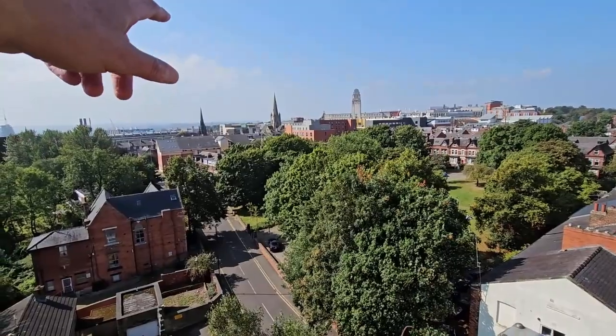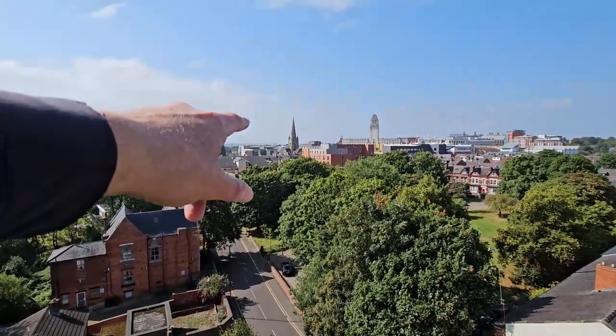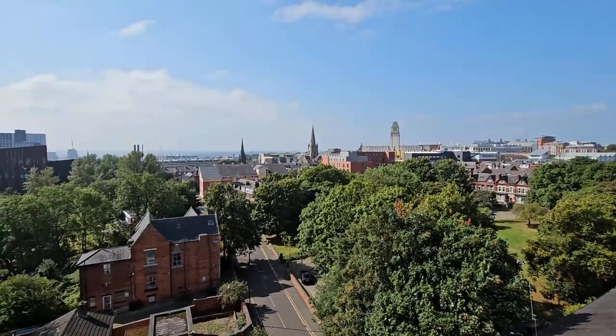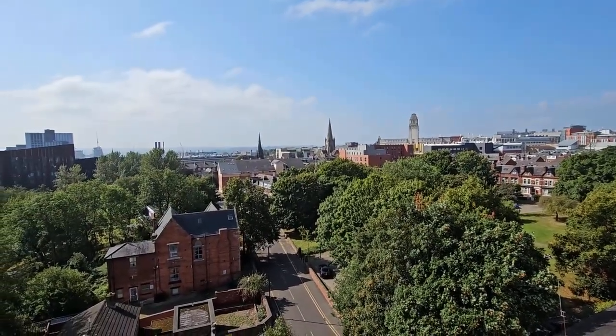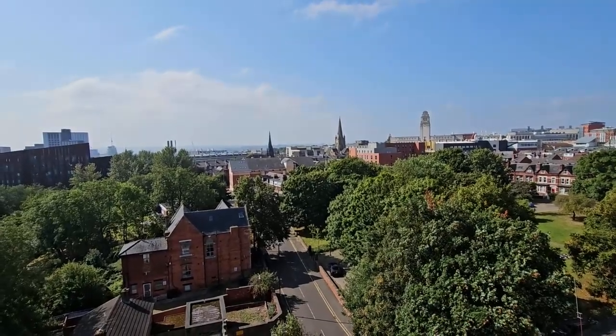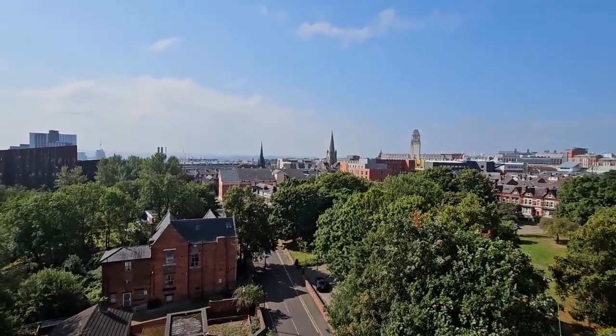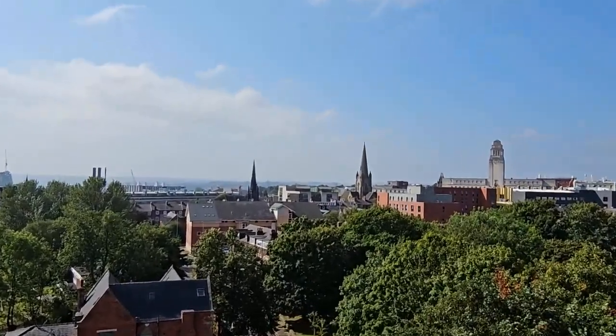That church and that church, they're both owned by the university. That was a chapel. Exactly. And if you look beyond it, you can see St Bartholomew's. I want to go there because it's supposed to be a wonderful church, very impressive, isn't it?